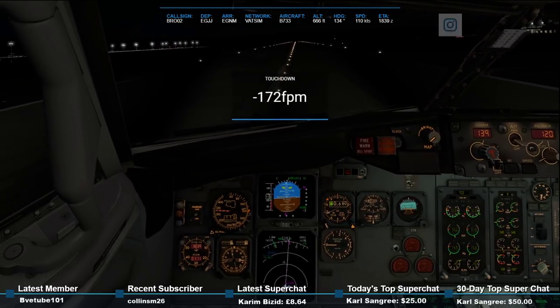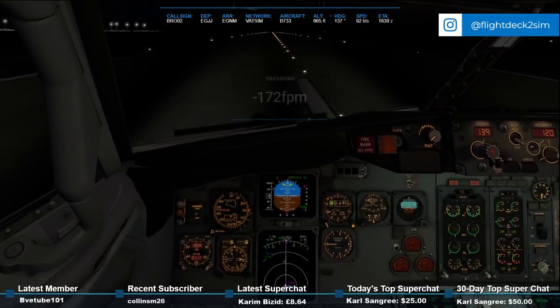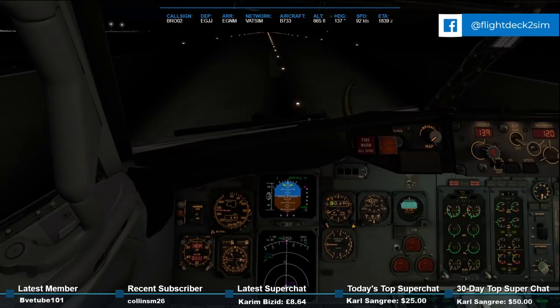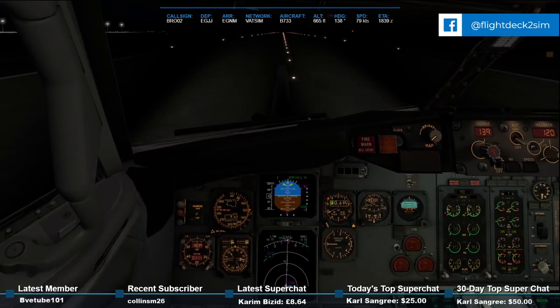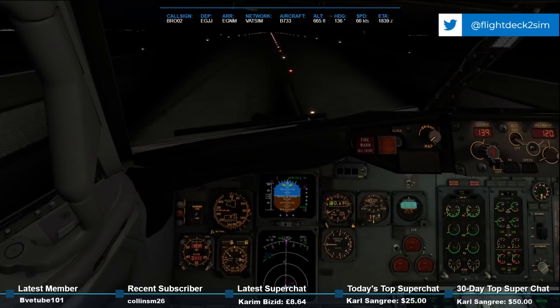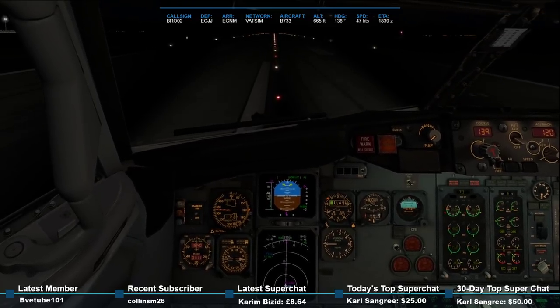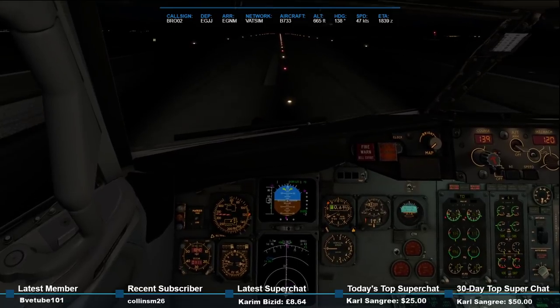Right, we're down. Speed brakes up, reversers. Unbelievable. Alright, looking good. Speed brakes up, reversers. And back to idle. Ladies and gentlemen, welcome to Leeds on the most destabilized two approaches you'll ever see.